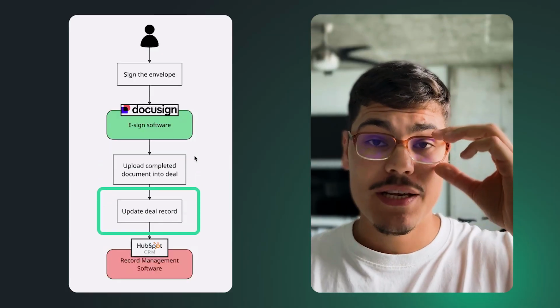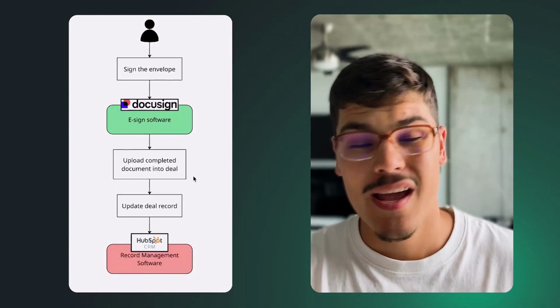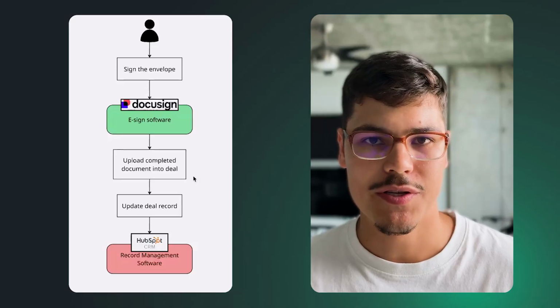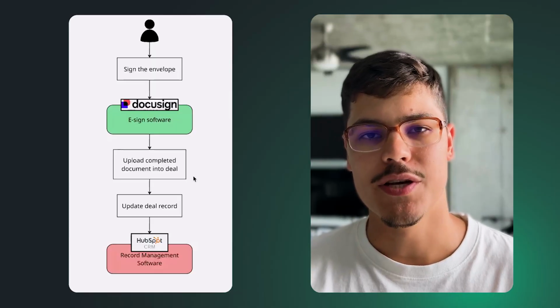And then we're also updating the deal record. Obviously, we want to send a message, tell the user that the documents were completed successfully, and probably update the status of the automation inside HubSpot CRM. Again, just to communicate that everything worked fine and we have the final document inside our HubSpot CRM deal.